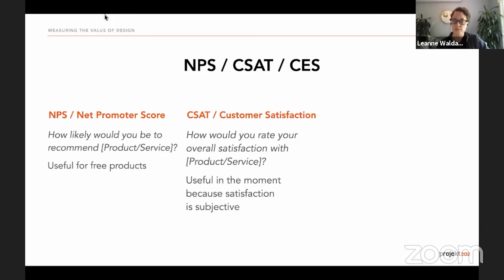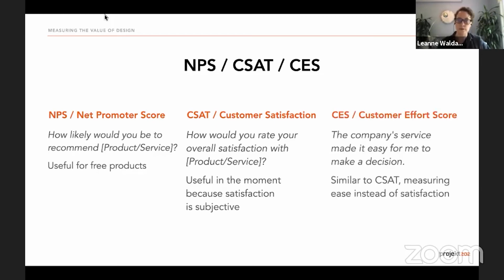The next one is customer satisfaction, or CSAT. Usually a question around how would you rate your overall satisfaction with something. Lots of different ways to ask this question. In my opinion, this is really useful in the moment because satisfaction is subjective. We are complex human beings. I might be feeling satisfied with Zoom at one moment and the next moment not. So it's important to realize that the way people answer these questions could relate to where they are at the moment. And then CES, which is customer effort score, is similar to the CSAT and is more about ease instead of satisfaction.